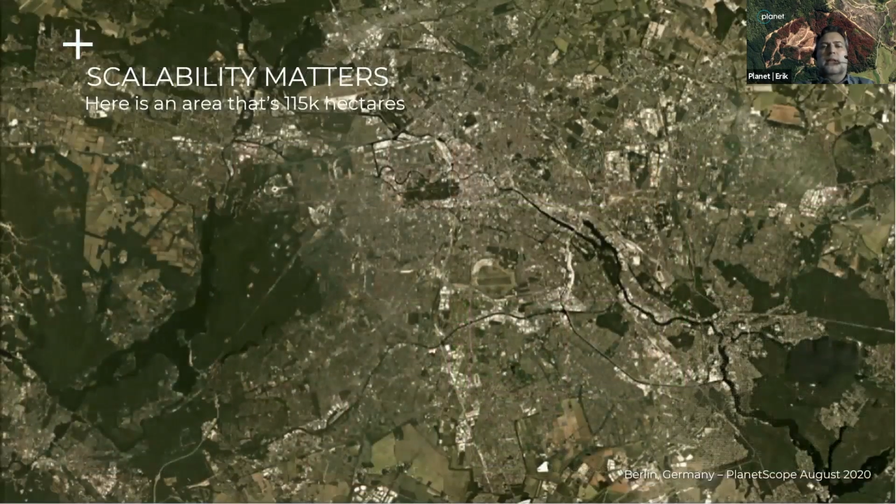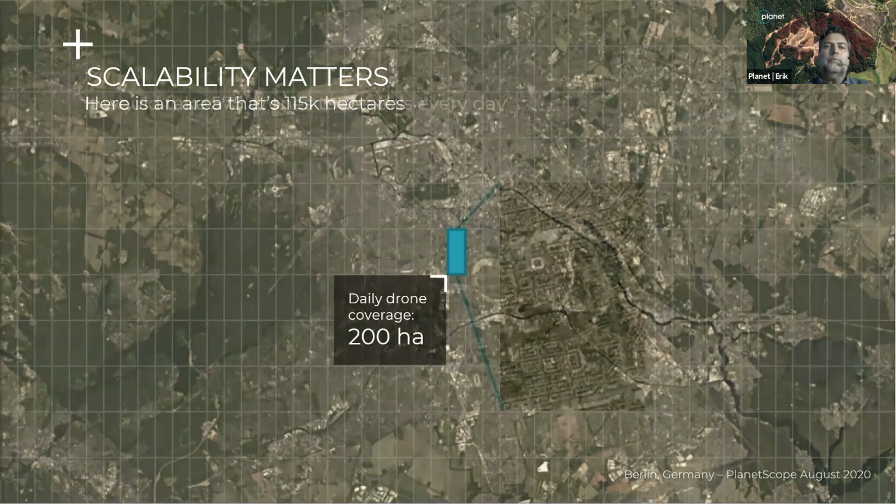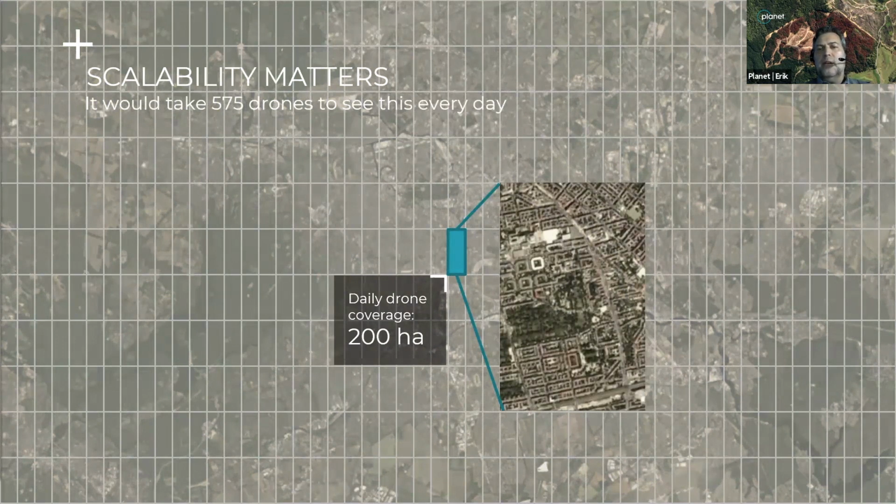Often appropriate image selection has a trade-off between cadence, spatial resolution, and scalability. Here you see an area of 115,000 hectares, which can be covered easily on one day by means of medium or high resolution satellite imagery. And this is the approximate area which can be captured by a drone on one single day. You would need almost 600 drones to cover the entire area every day, or 1.5 years to cover the area once by one drone. And I think it's obvious that this is hardly possible and for sure not an economically efficient approach to get continuous updates on what has changed on the ground.